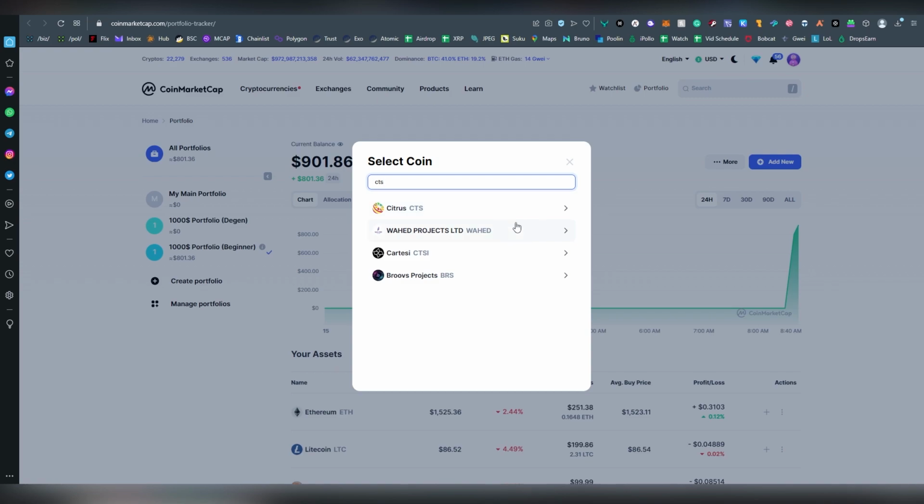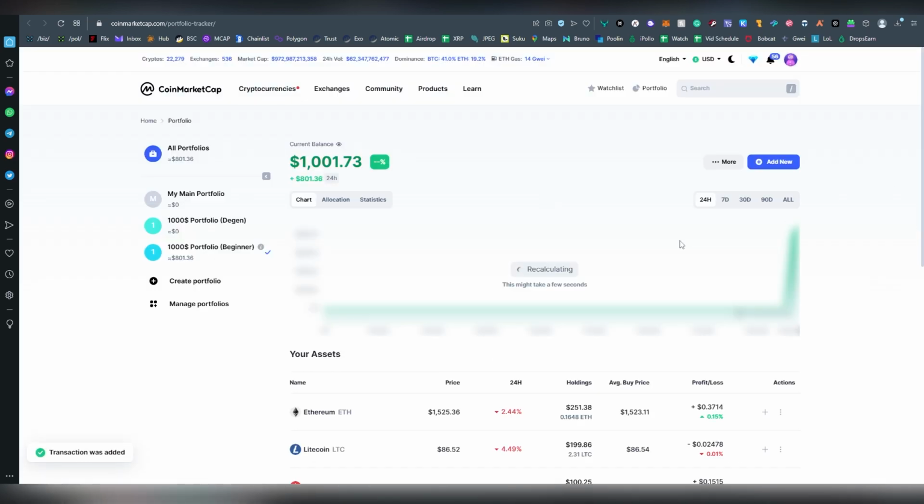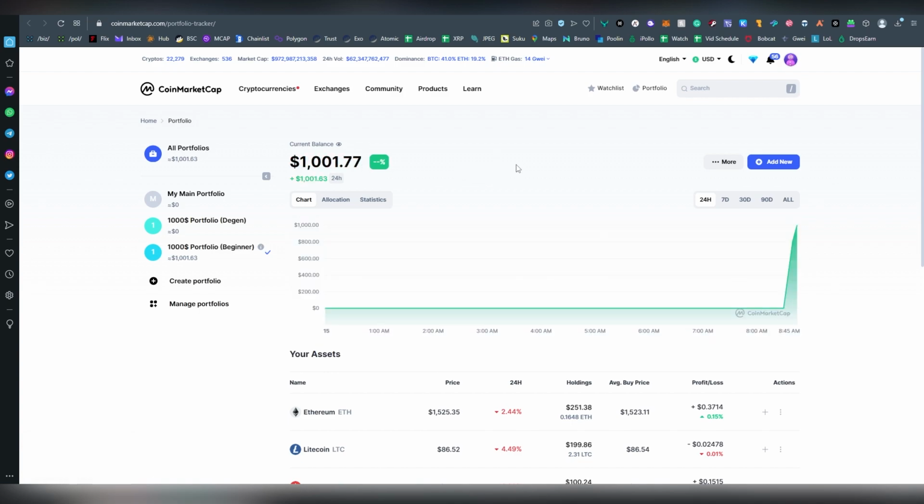Let's add it here, Cartesi, and adding out the quantity. And now we have a $1,000 portfolio. And as I said, we are going to be adding updates. I will be updating this on Twitter, hopefully on a weekly basis. And I will want to do also a degen portfolio with the same model that's going to be having a bit more coins and a lot more riskier takes. And that portfolio is probably aiming to go like 20x to 30x or something crazy. Such a significant chance to also go very, very down.